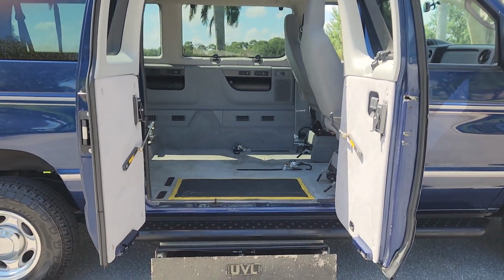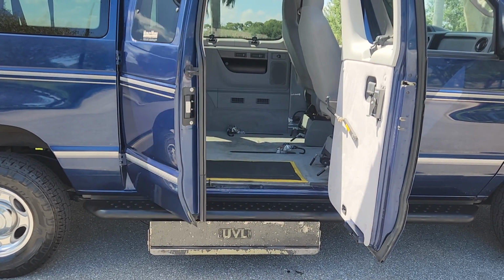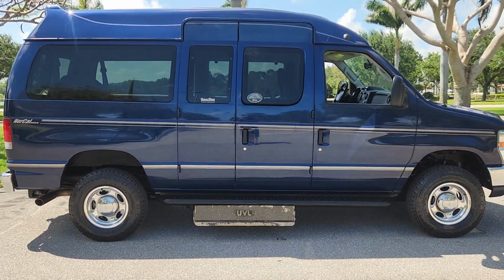Maximum door entry there. Anybody can fit in and out of this guy. Can't find these anymore. They don't make them. This is about the best you'll find anywhere in the world.